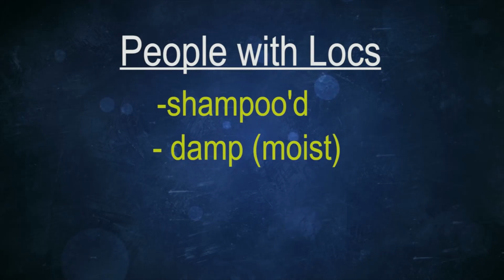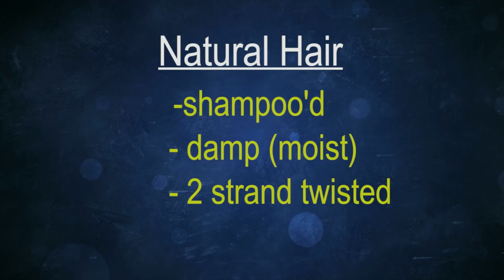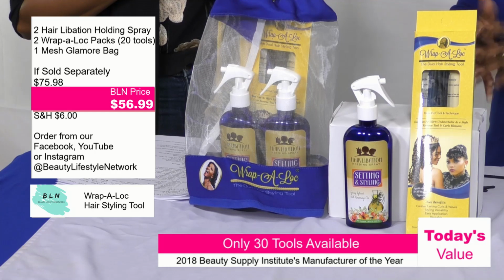So you want to make sure the hair has been shampooed and it's clean, and then you can use the holding spray to help hold it. But if our hair was already done and they just wanted to add the curls, you want to moisten the hair with the holding spray so that the natural hair is relaxed so that it can manipulate around the tool.